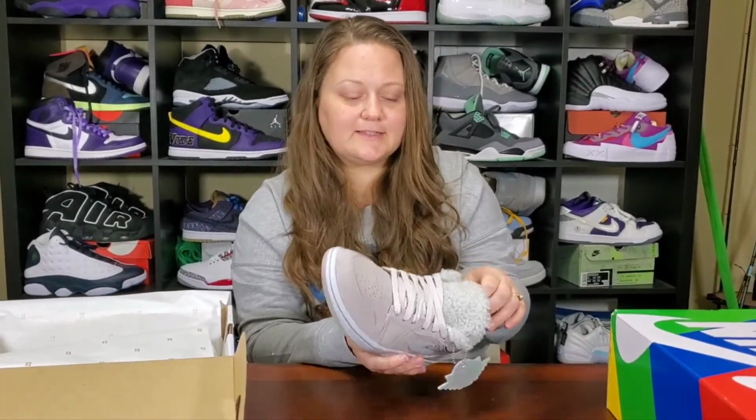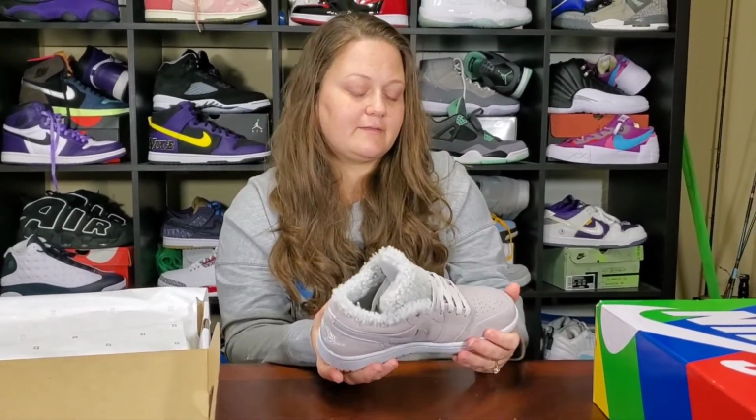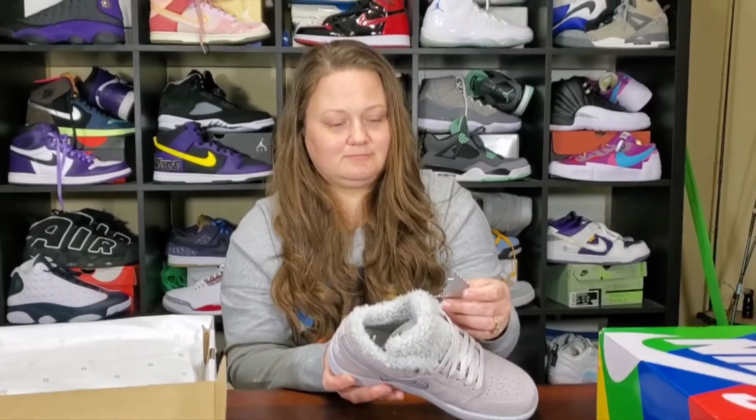This suede's nice. Yeah, it is pretty nice. It's kind of cool. They have different shades of gray. I thought the colors were pretty... No? You don't like it? It just made me think of 50 Shades of Grey. And I was like, no.